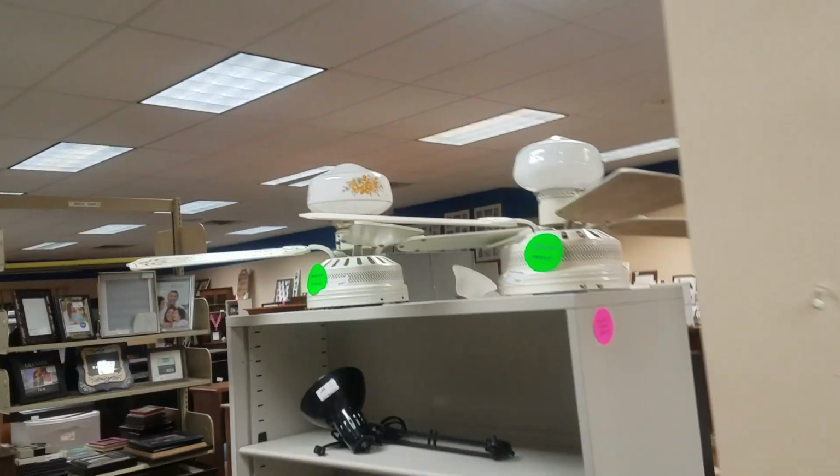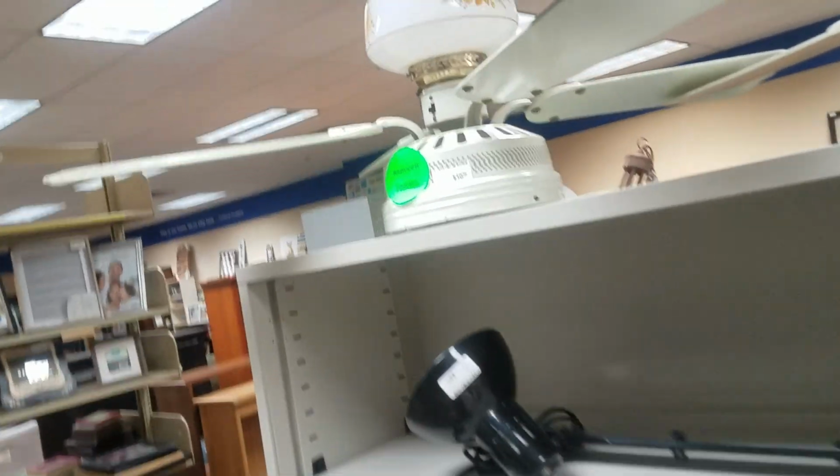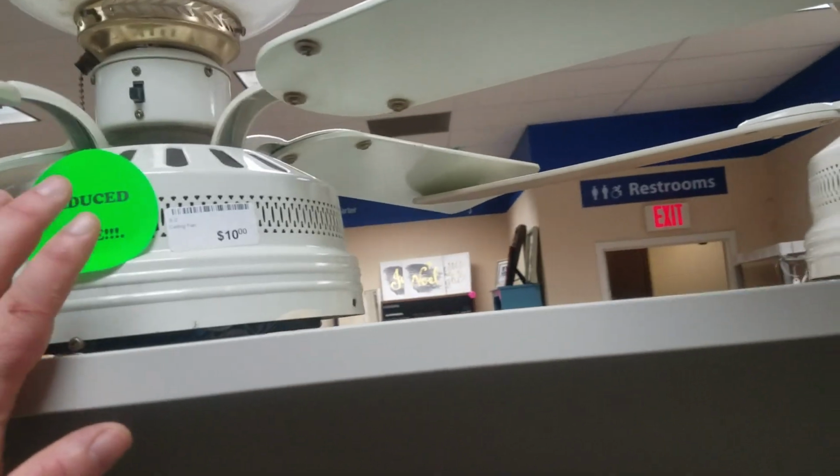It's interesting back here. I took the fans that were up here and moved them over because we had some space for them. I don't think they're selling back there. So I moved the white Hugger there. This one somebody bought and then returned, so I just put it back out for sale.